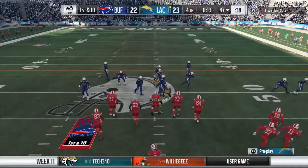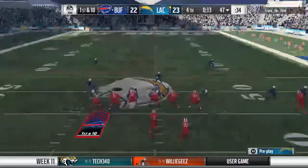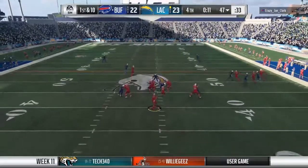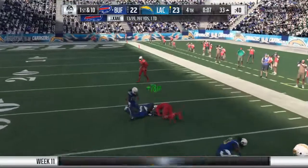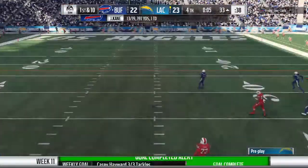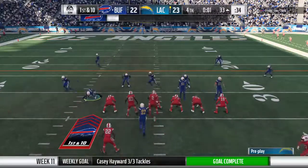Looks like the defense in press coverage here. He's back to throw. Holmes has got it, complete. Chewing up big yardage. Another nice gain there. This one goes for 20. Down to 3 seconds. 2 seconds.